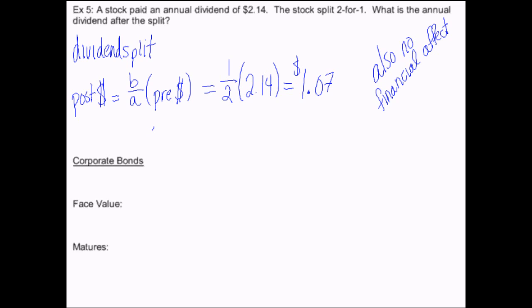With a government bond, if you buy a $100 bond, you don't pay $100 for it usually. You'll pay $75 for it, and then when it matures, you get $100. So they work a little differently. But we're going to talk about corporate bonds for this one. Okay, and so what a bond is, it's a loan.